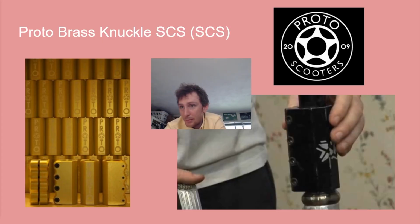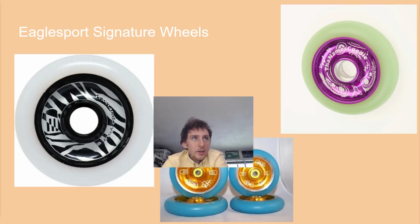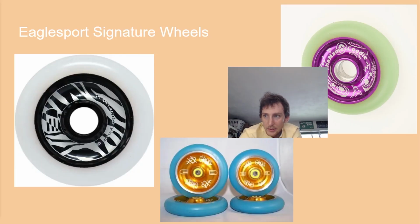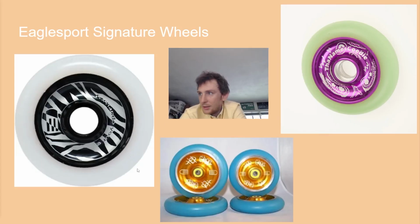This is definitely a prototype. It doesn't have the same knuckle thing going on. Yeah, shout out Andrew Broussard. Here's the Eagle Sport signature wheels. These all come out in 2009. We have the Fernando Young SIGs, the Hep Gregs, and the Cody Donovan signature wheels. These things are sweet. This one is the best though.